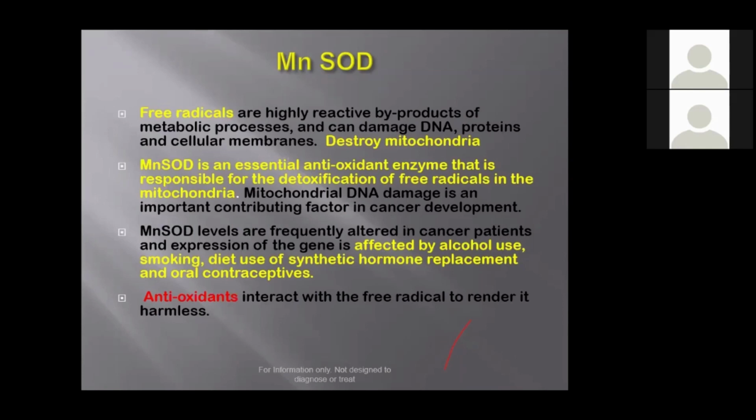In other words, something that affects our DNA. They're now addressing cancer as a metabolic disease. So we want our mitochondria to be working perfectly. And if we've got a lot of free radicals, the free radicals destroy our mitochondria. And it's the manganese superoxide dismutase that helps to protect our mitochondria.